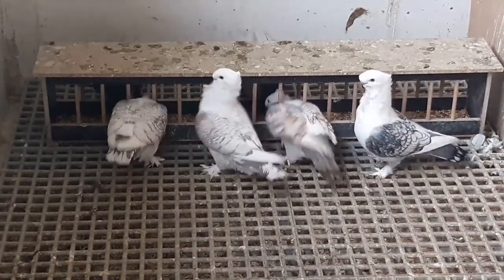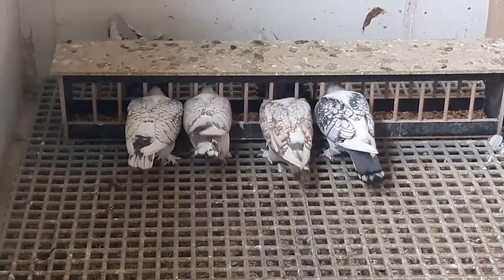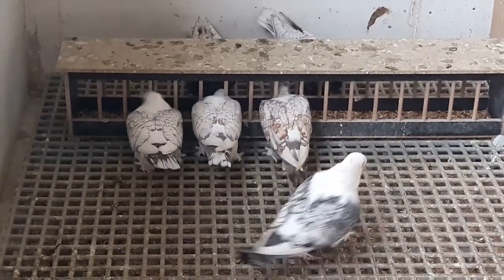Just a quick look at the frill stencils, guys. They're all settled in nicely now, and just having their feeds. At least two pairs have made themselves up.